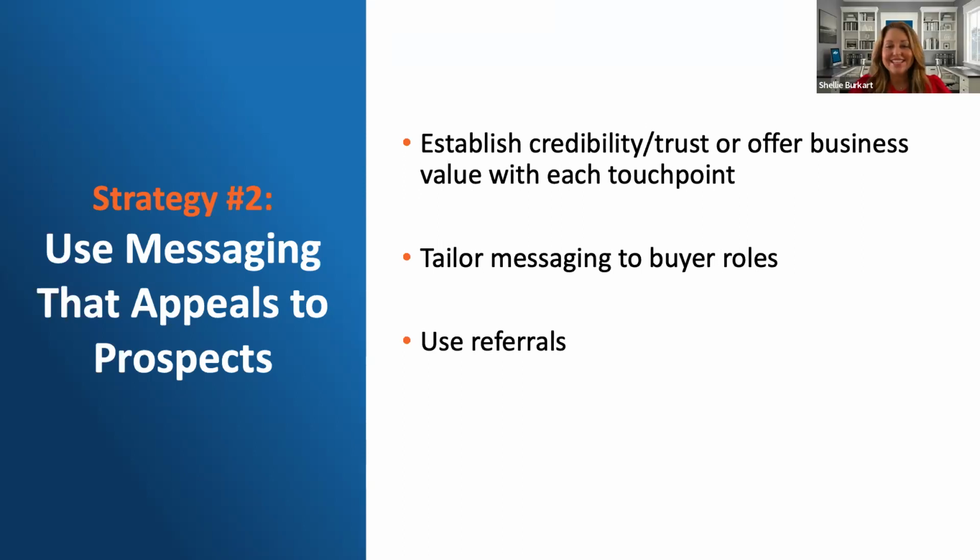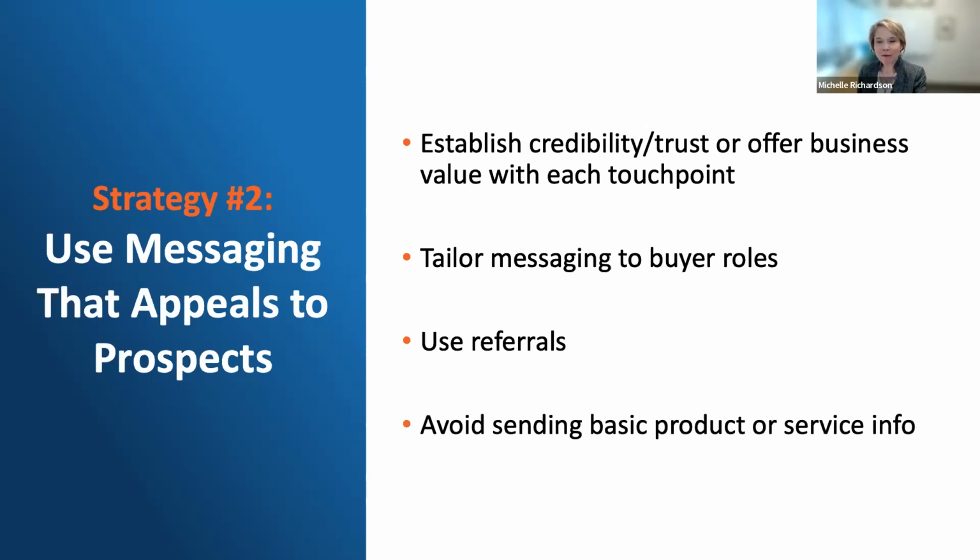It's crazy that we don't, because we ask for everything else all day long. For a referral, absolutely. If you have a satisfied customer, then for goodness sakes, ask for that referral. And then avoid sending that basic product or service information. We tend to do that as sellers because we think it's all about us, but it's really not. It's most likely irrelevant to the customer unless we again tailor it to their needs and their wants.